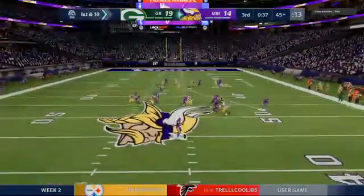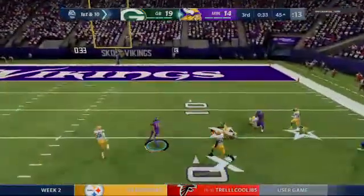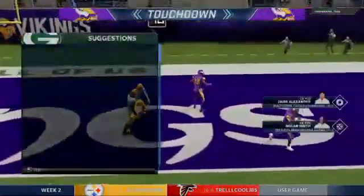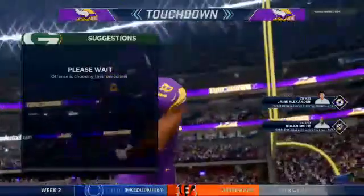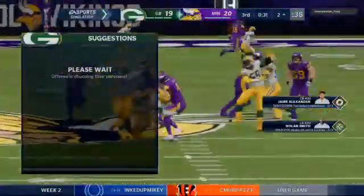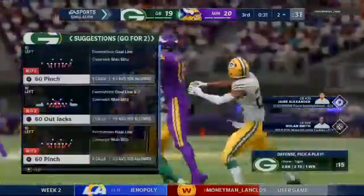Now back to throw. Going for Jefferson downfield. That's caught inside the 20, and he will score. Touchdown, Vikings. Justin Jefferson, his first touchdown of the new season. And the Vikings are going to retake the lead.